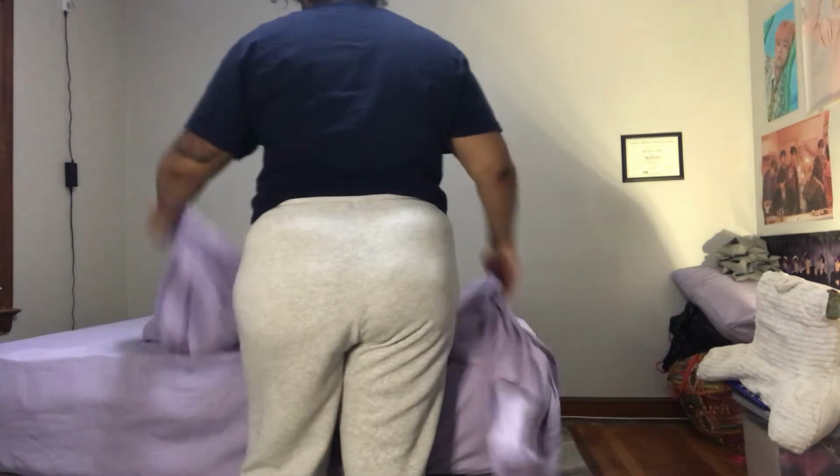I finish doing that, so what I'm going to do now is put my sheet back on my bed. And then I'm going to change my pillows. Or I'm making my pillows.